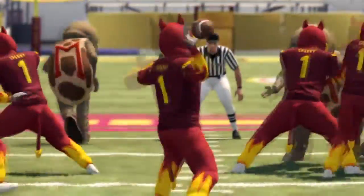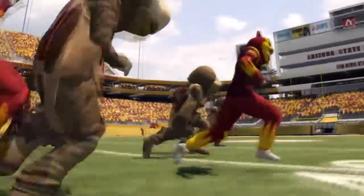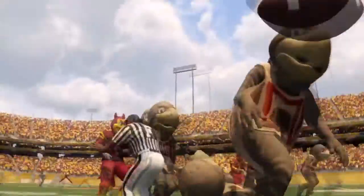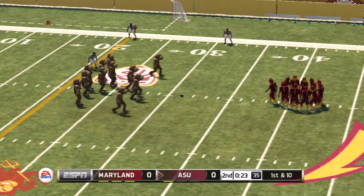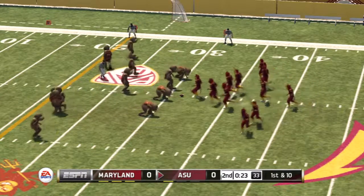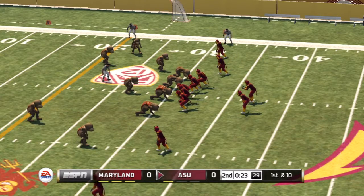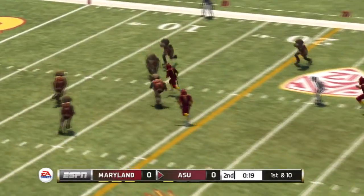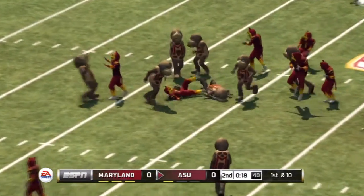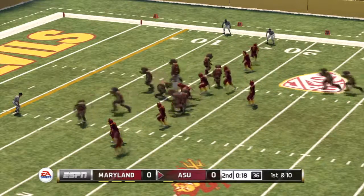Oh, boy, you're right. And all week long, this secondary did a lot of talking about how they were going to dominate these receivers. I think this is time that they step up and prove it on the field. Forget about talking trash. Let's see how they react after giving up that big play. First down, 10 yards to go. Ball on the 31-yard line. He makes the catch and has a first down. We'll wait and see here if he really does change the play.